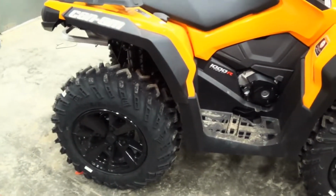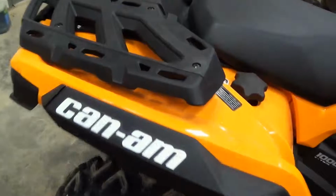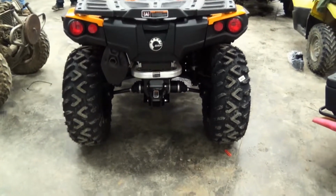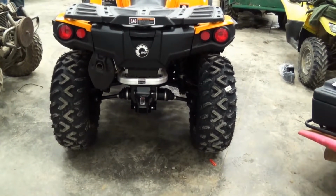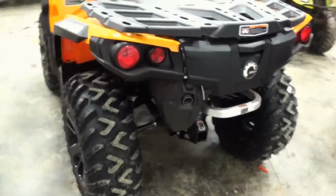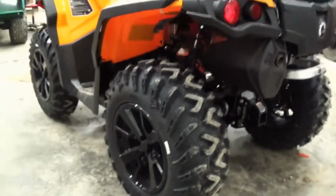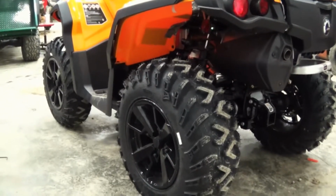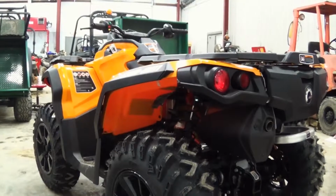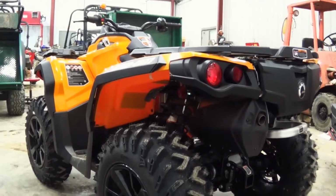And like I said, we're going to be doing a lot of comparisons to this and both the 2018 Sportsman base model and the 2018 or 2019 Sportsman Premium Edition. So don't forget to come back and check us out for all the updates on what true ownership is like on a 2019 Can-Am 1000.